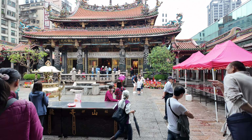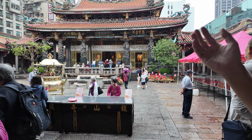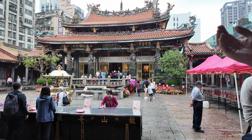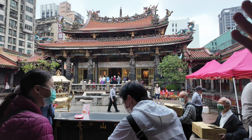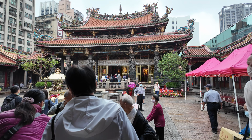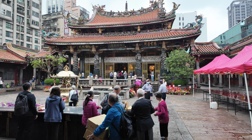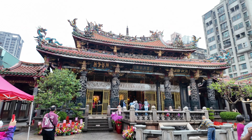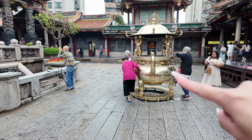Mixed with Taoism and the Buddhism. Because the Buddhism was from India, but introduced to China 2,000 years ago. After 2,000 years, it's all already blended into Taoism. Taoism is from China. So the two religions are mixed together. So this is the Buddhism temple. What is this one?